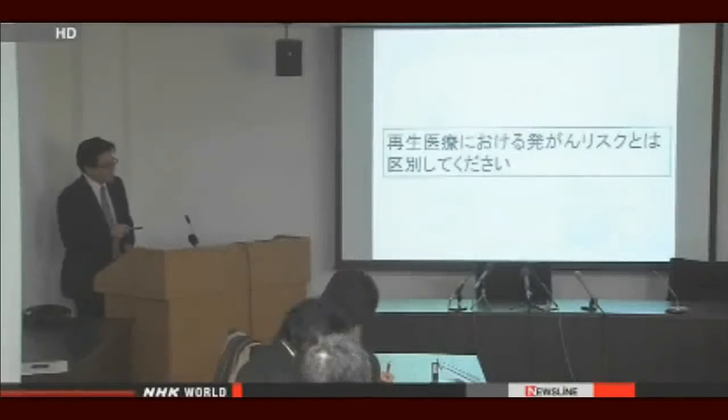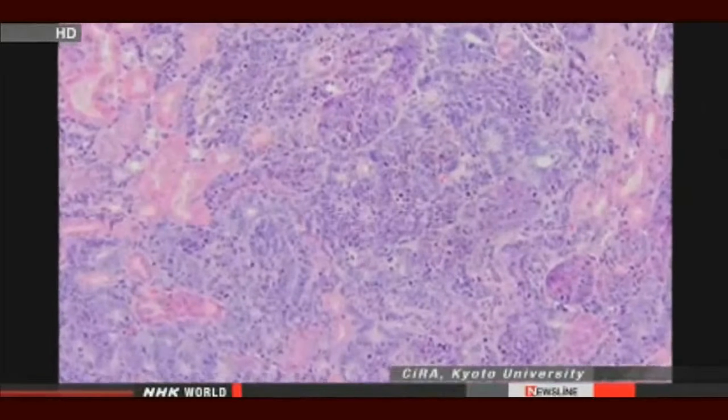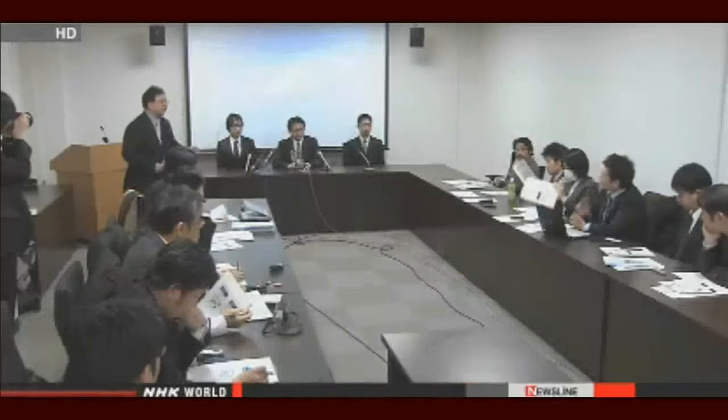The cancer cells were genetically normal. This directly contradicts the conventional medical theory that cancer cells develop as a result of the cumulative effects of genetic abnormalities. We are trying very hard and working together to achieve a result that will directly lead to the treatment of cancer patients. Professor Yamada says he and his team want to find out if they can obtain similar results in human cells.